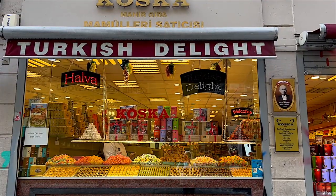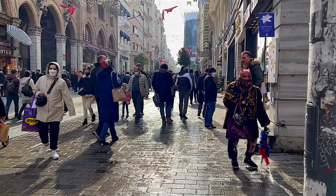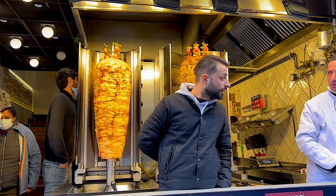During the Ottoman period, the avenue was called Grand Avenue. It attracted an intellectual crowd and later became the place to stroll with the Italian and French Levantines.